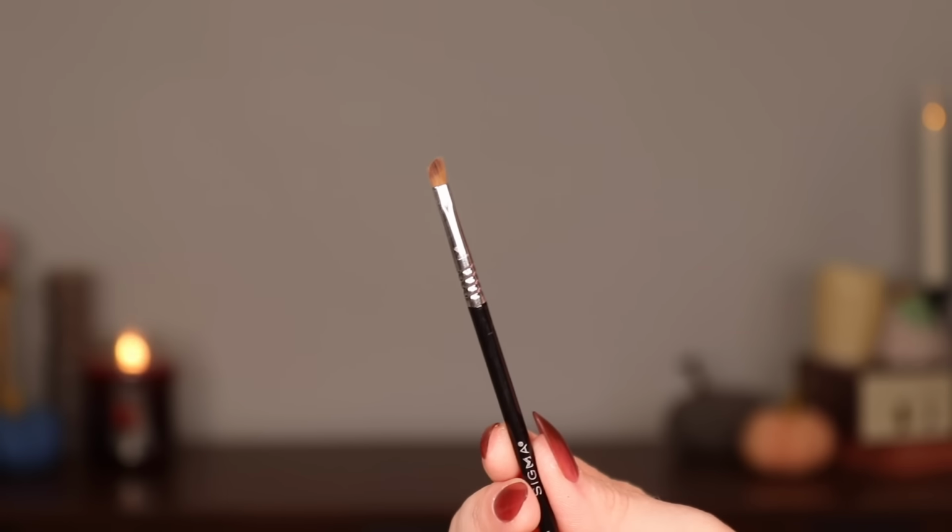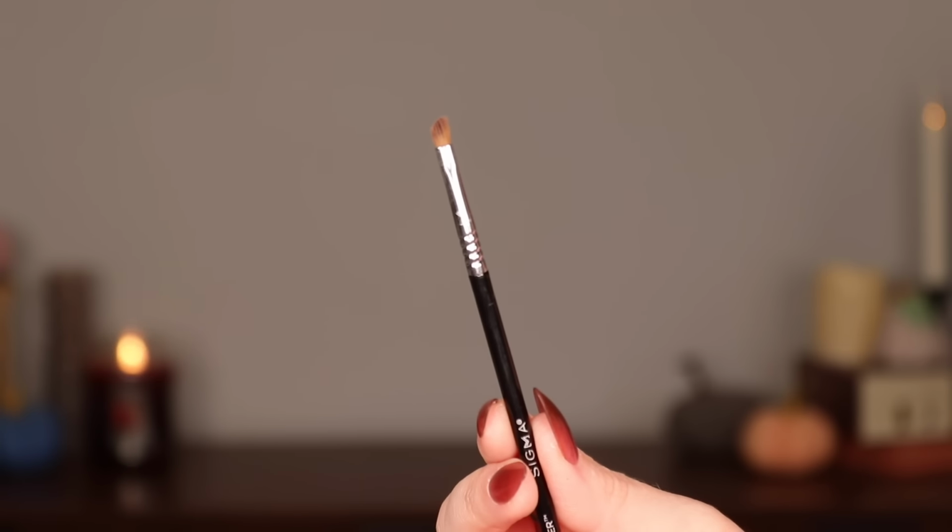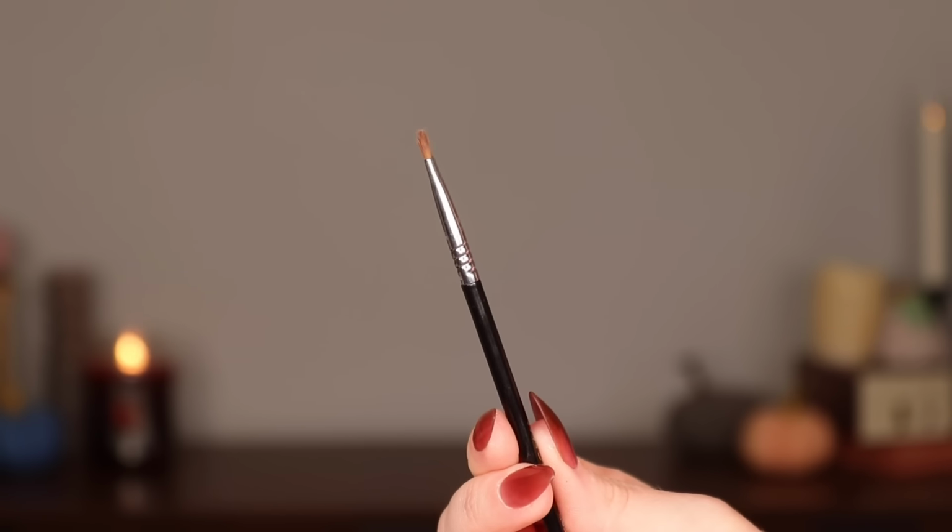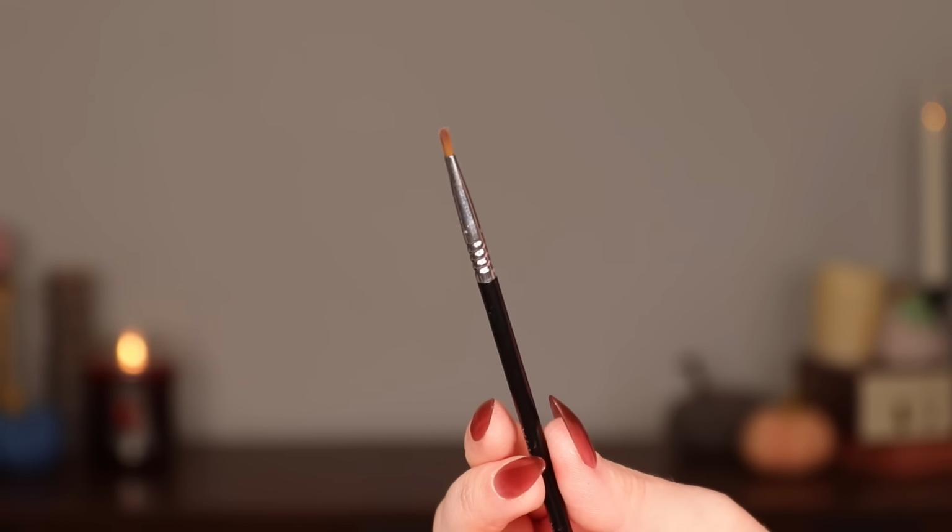And the last type of brush that I would definitely want to have if I could only keep 10 is some sort of winged liner brush. And I would say my favorite winged liner brush is this one from Sigma. This is their EO6. This one is very small and precise, and I like that the bristles are a little bit longer than your average winged liner brush. Like they have a little bit of give to them. So today I'm going to use this with my Tower 28 one liner in Draw Me. So I'm going to use this on the top to do a little bit of a wing.